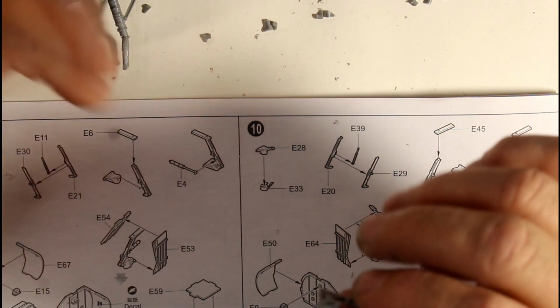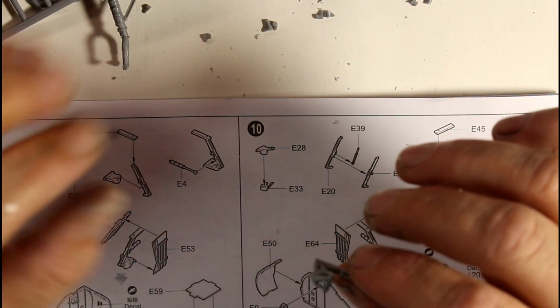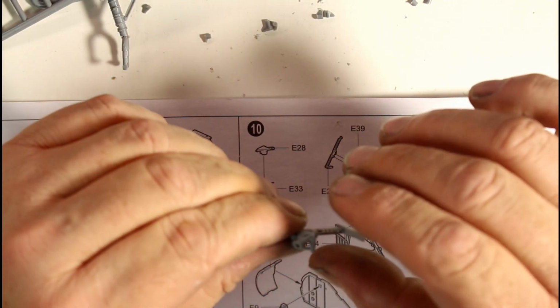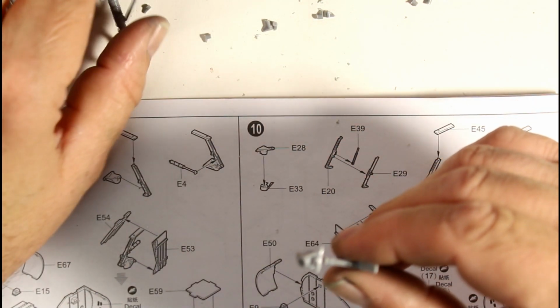So this is what I'm doing anyway, guys. I'm putting it together in one sitting, so that everything's nice and soft and pliable, so that when I put those wheels on there, if they're not straight, I can move stuff around to make them line up. But so far, that's the only fit issue I've found.